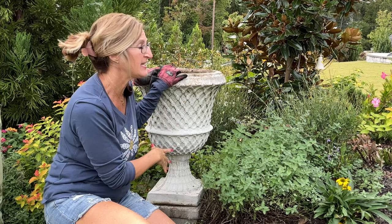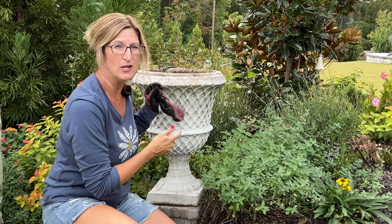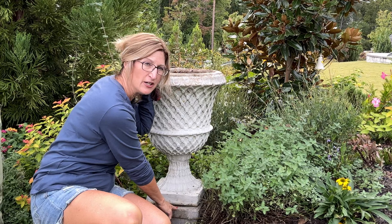So that's how I do it. Some people might do it different. If these containers were not concrete and so heavy, I would be able to dump them over onto the ground and use my force this way to get some of that out, but they're too heavy for me. Once I could probably lay it down on the ground, but I may not be able to lay it back up and get it onto these concrete little pieces right here that I have to raise it up.